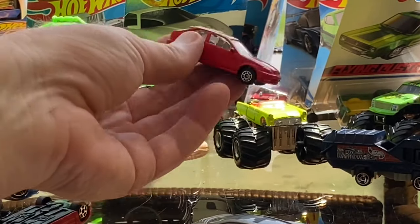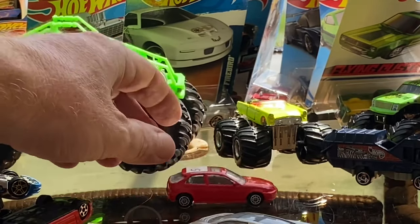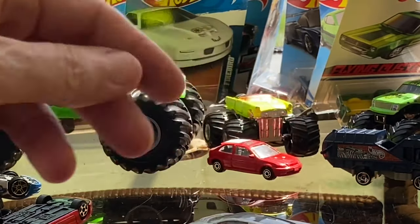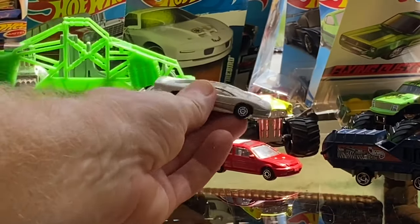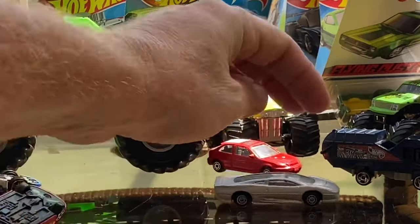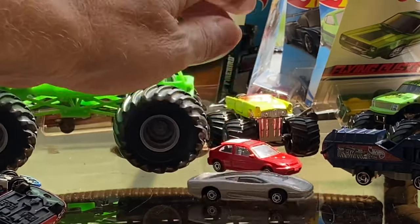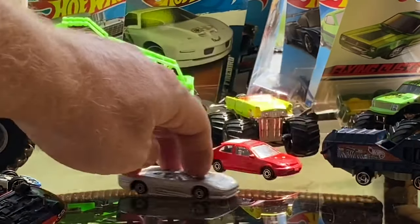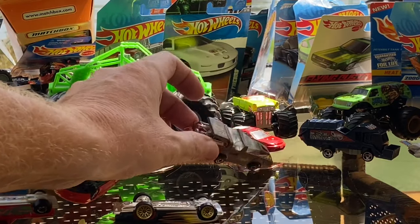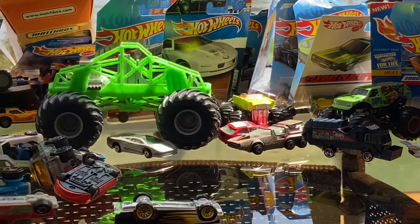It's a Maisto Honda Civic EK hatch. I do not think I have this one. Great shocks. Bone stock. Love that. Jaguar XJ220. More shocks. Look at that. Wow. That make the Cadillacs jealous. That is awesome. And we have a pretty beat up Kenner car. Can't even see the license plate on that, but nice.